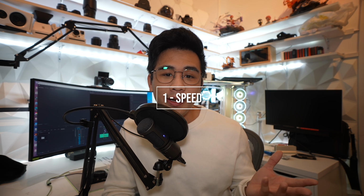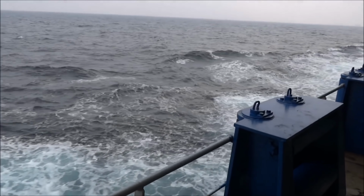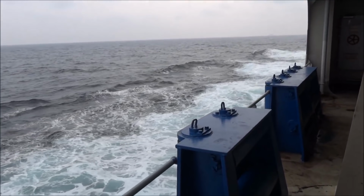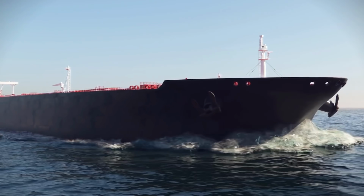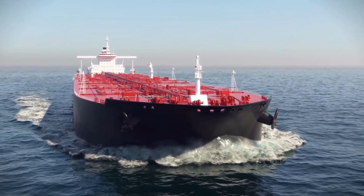Number 1 is speed. There is no recorded hijacking of ships above 18 knots. Never. Fast speed makes you an unattractive target because of the large and dangerous wakes made by the ship. It's very easy for small boats to capsize approaching at such high speeds.